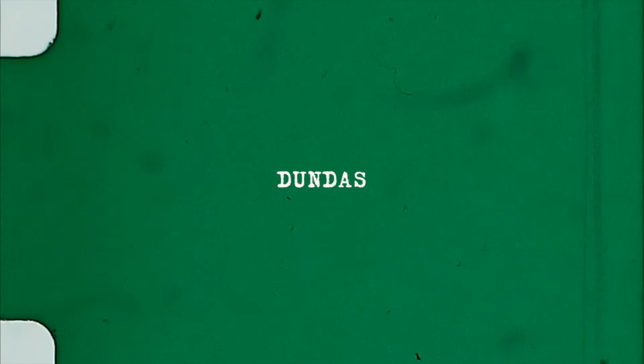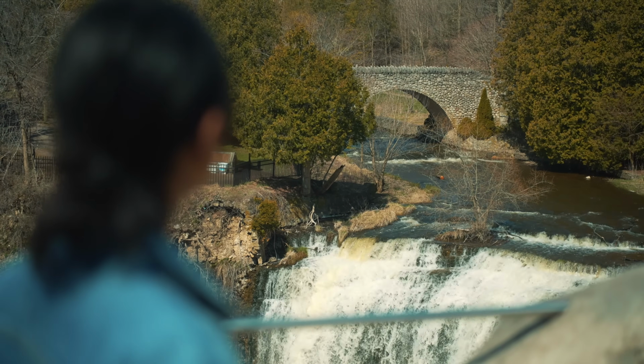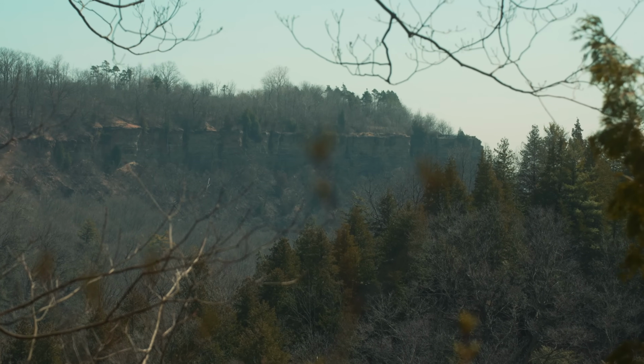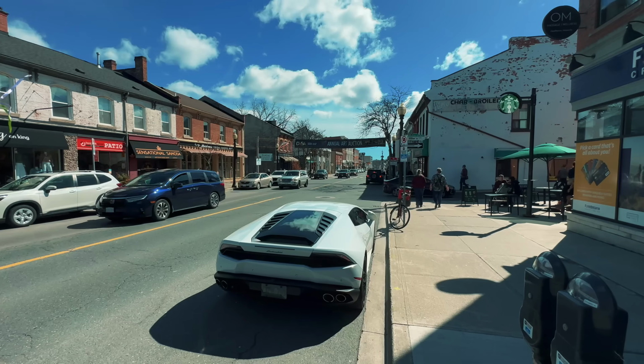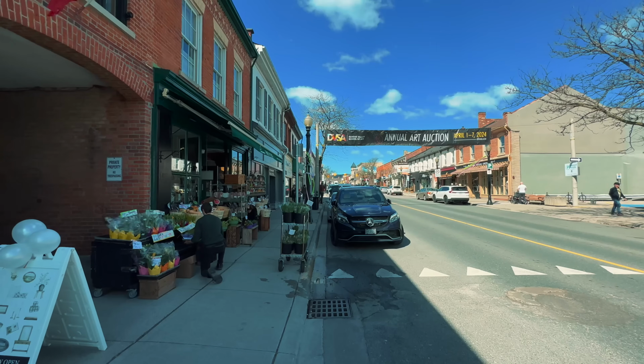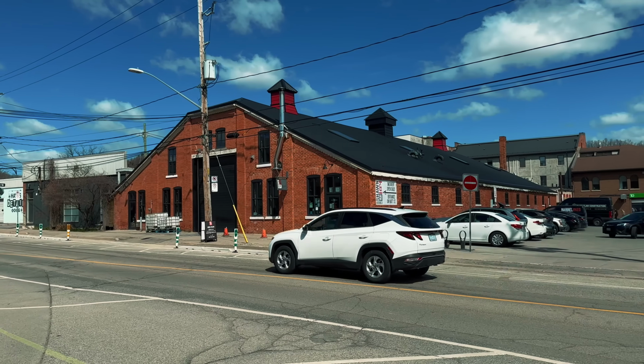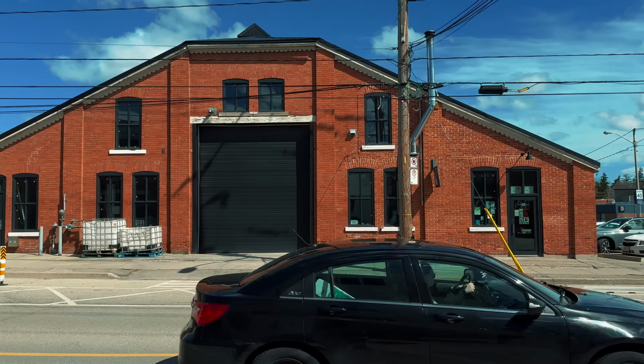The next little town we're going to go to that's part of Hamilton is Dundas. Dundas is a great small town located at the bottom of Dundas Valley, and it's also west of Hamilton. The downtown is a really nice place for a stroll. There's lots of stores, great coffee shops and restaurants. A good bet is to stop in at Sean and Ed's Brewery for beer and pizza.